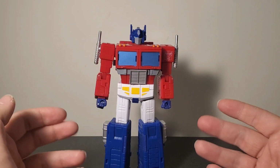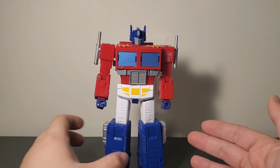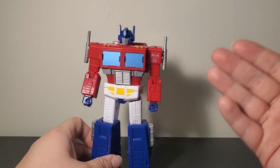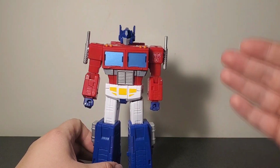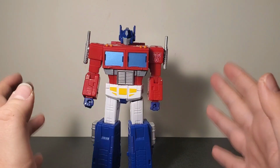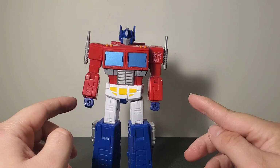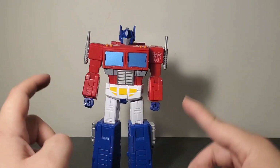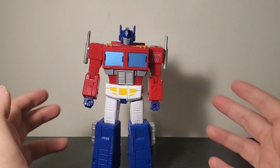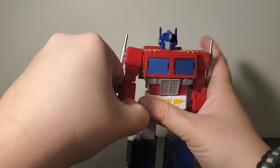A lot of people, when they saw this figure, first they saw the backpack and they heard that it was going to be a new mold, and they thought a lot about MP44. I don't have MP44. I probably will never have MP44. However, I do have MP10, and I can confirm that there are quite a few similarities to how MP10 works and this figure. And if you know anything about MP10, you know that that's one of the best of all time.